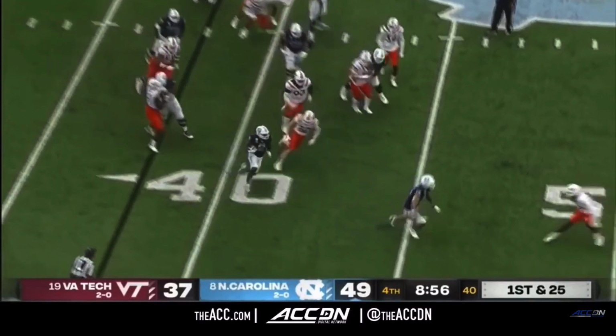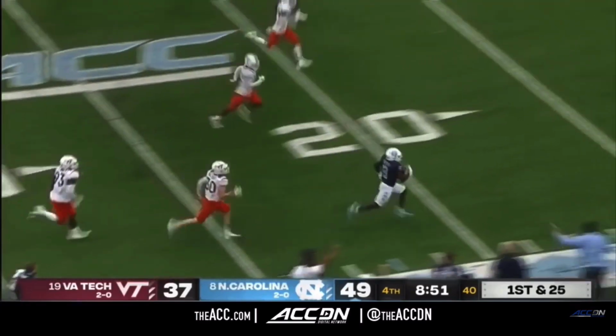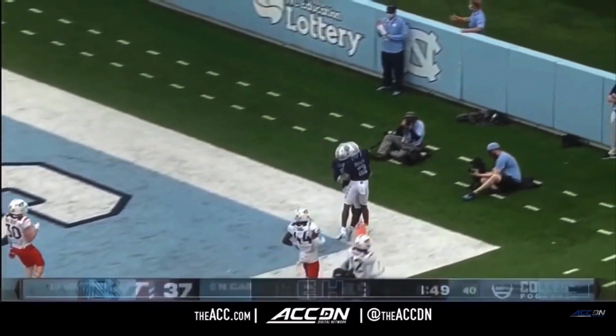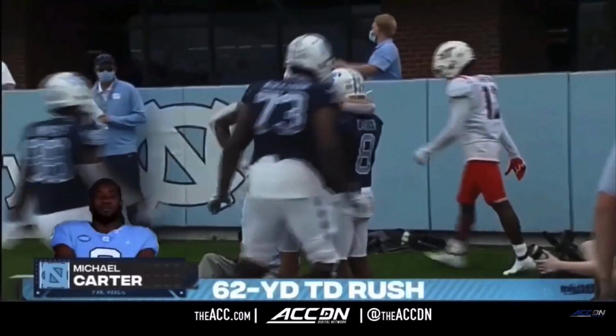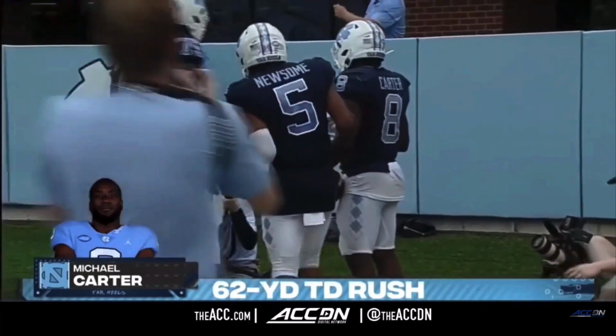First and 25. Michael Carter. Are you kidding me? Are you kidding me? A house call on first and 25 for North Carolina as Michael Carter takes it to the end zone. 62 yards. Another North Carolina touchdown.